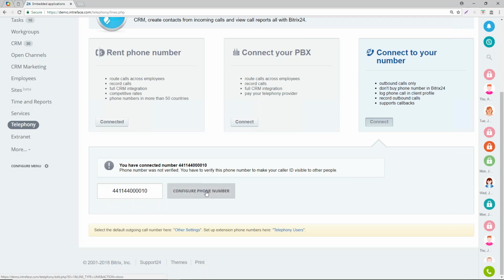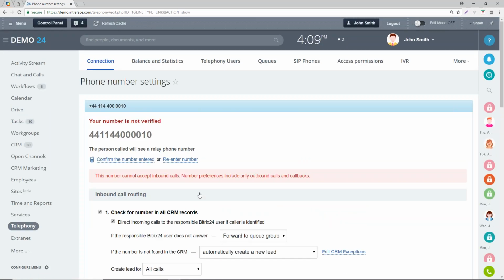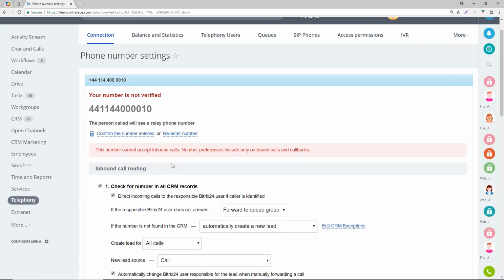You can also, for free, configure outgoing caller IDs. So if we click on configure no phone number here, I've put my phone number in, and it's told me that I need to verify it. I can confirm this number by clicking on the link here. This will call with a code, and then we can have this number verified inside Bitrix. This will mean that for outgoing calls, we can use this telephone number as an outgoing caller ID number, so people will see this when we're calling them.